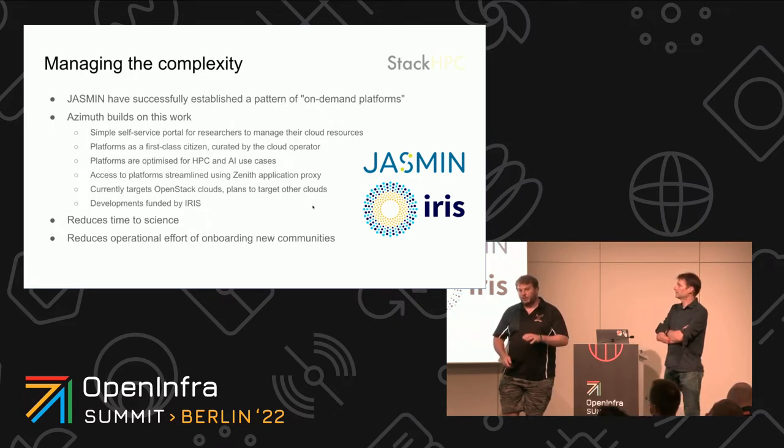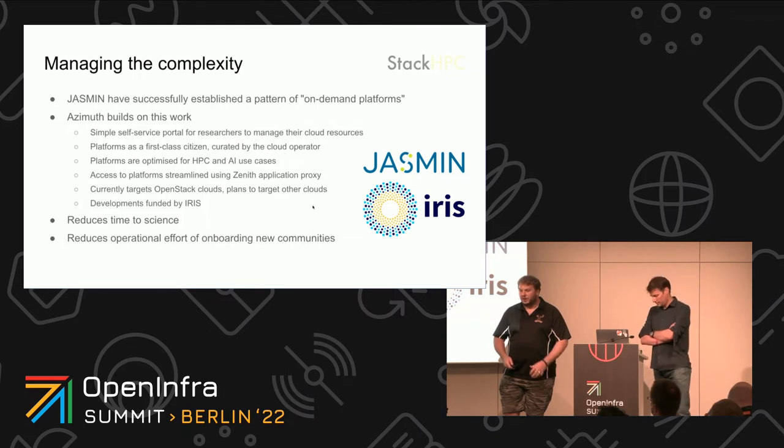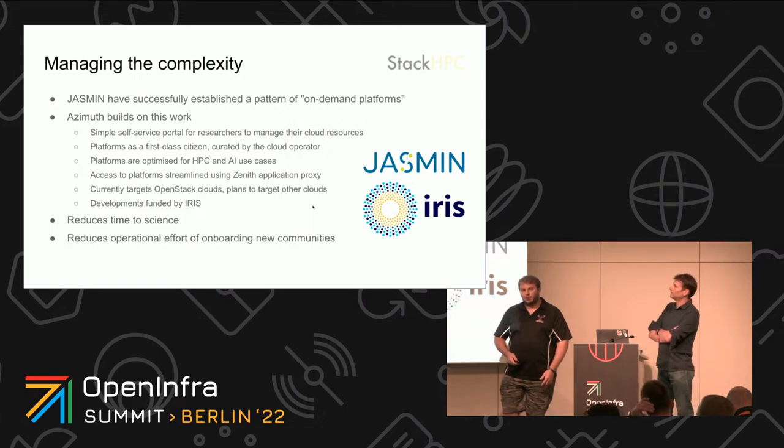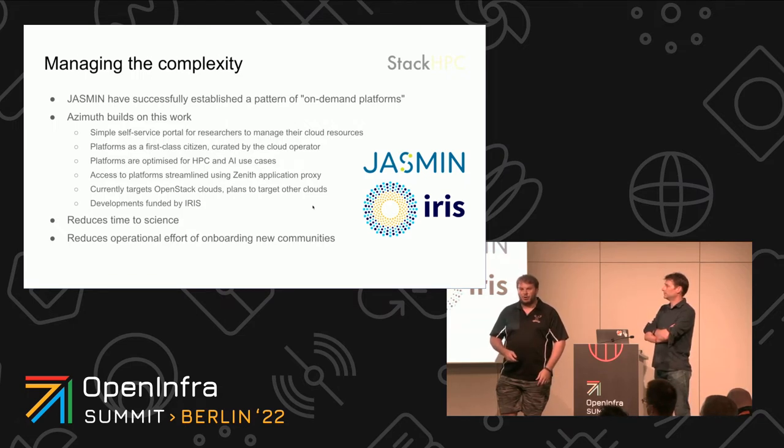And these platforms are optimized for HPC and AI use cases in the deployments that we have done so far. But, like Stig said, there's nothing particularly HPC-specific about the system. And access to these platforms is streamlined using an application proxy that we've developed called Zenith. And this allows us to expose services without consuming a whole load of floating IPs, which is quite often a limited resource in the clouds that we work on.